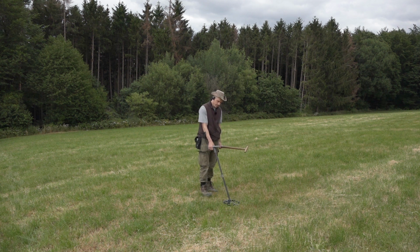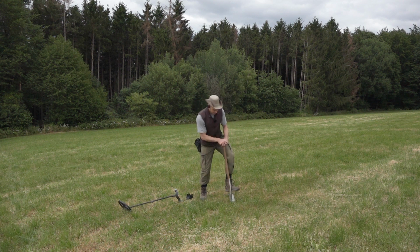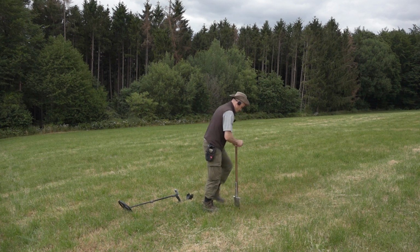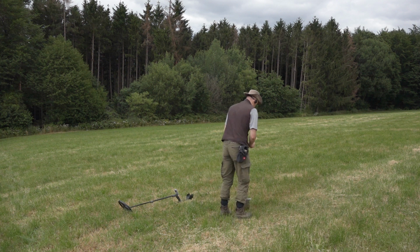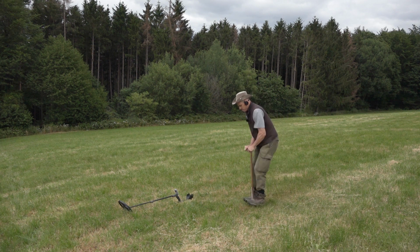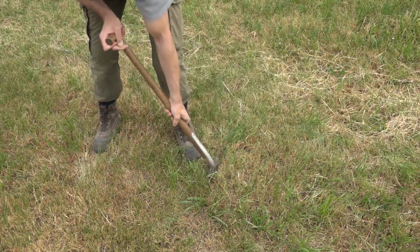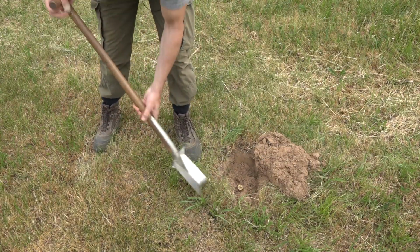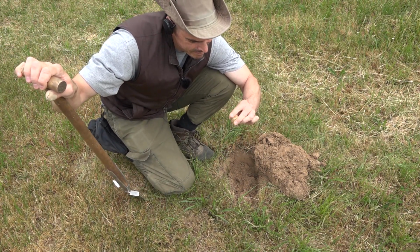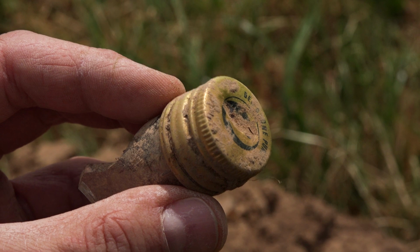Massive object. Let's give it a go. Don't know, but a bottle cap.